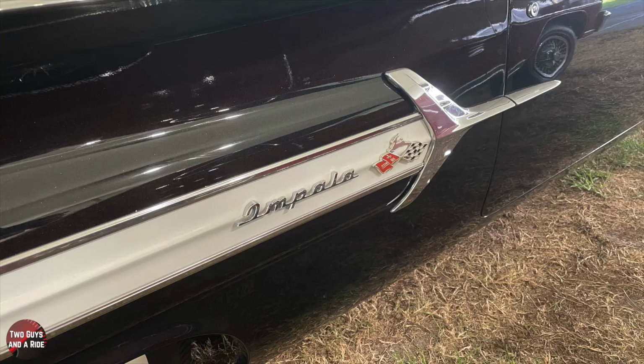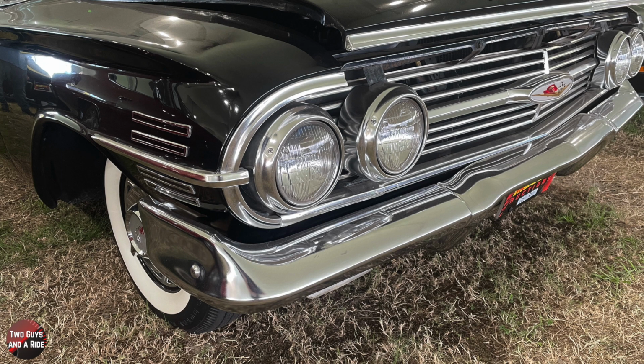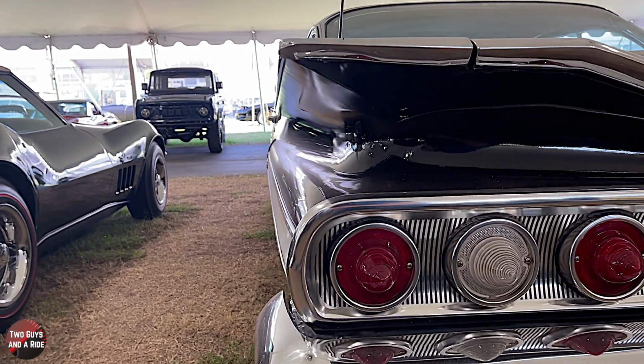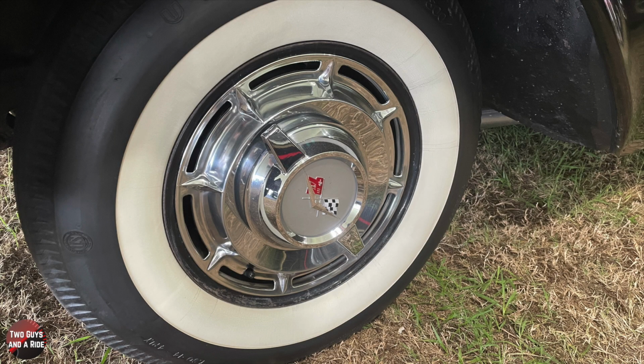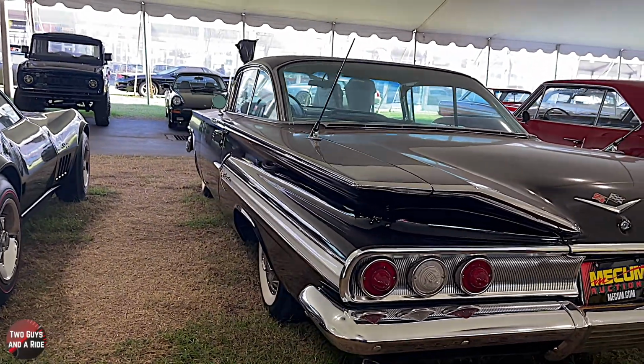Its laser straight body is still on, and it still has the original black GM paint, and it has the original black and white Houndstooth interior and beautiful, amazing factory floor mats. It does have power brakes, a push-button radio. I love those spinner hubcaps, and it has those beautiful dual rear antennas, and it does have a clock.